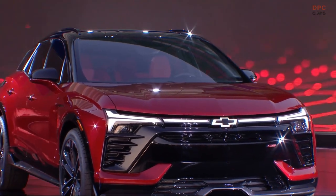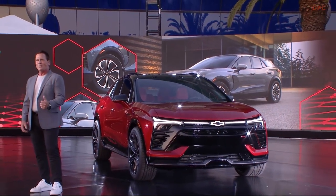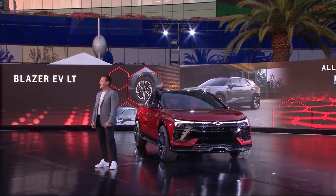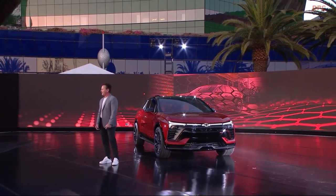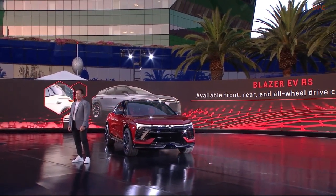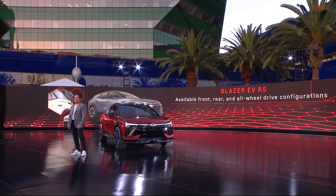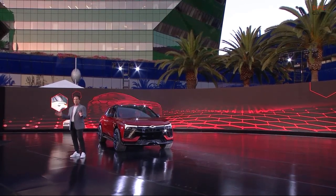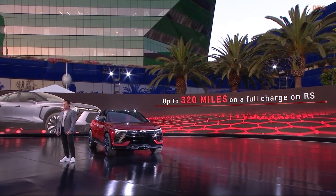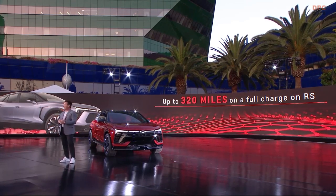But it's not just about the SS. It's also about choice. In addition to the SS, the Blazer EV will feature LT and RS trims with equally compelling performance and styling. We'll offer three drivetrains: front, rear, and all-wheel drive. We'll also offer several range options, including a GM estimated range of up to 320 miles on a full charge. And regardless of which model customers choose, with Blazer EV's 190 kilowatt public DC fast charging capability, they'll get approximately 78 miles of range in 10 minutes.